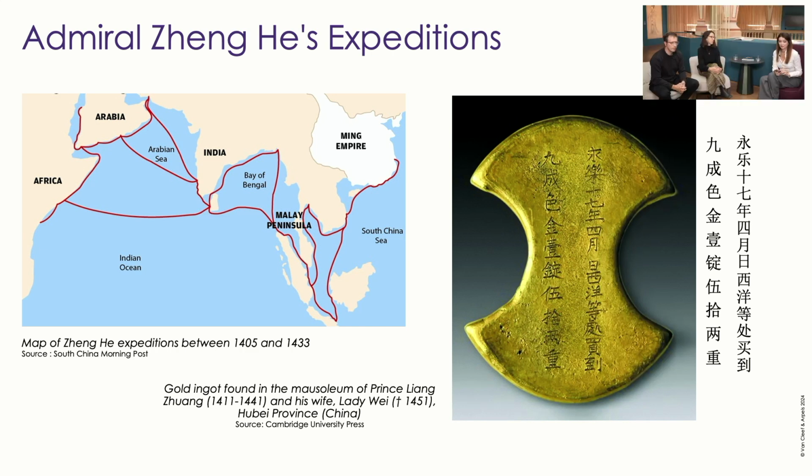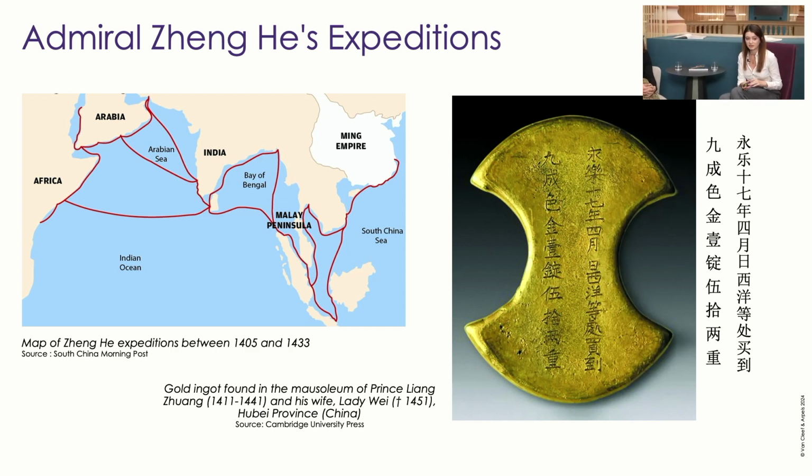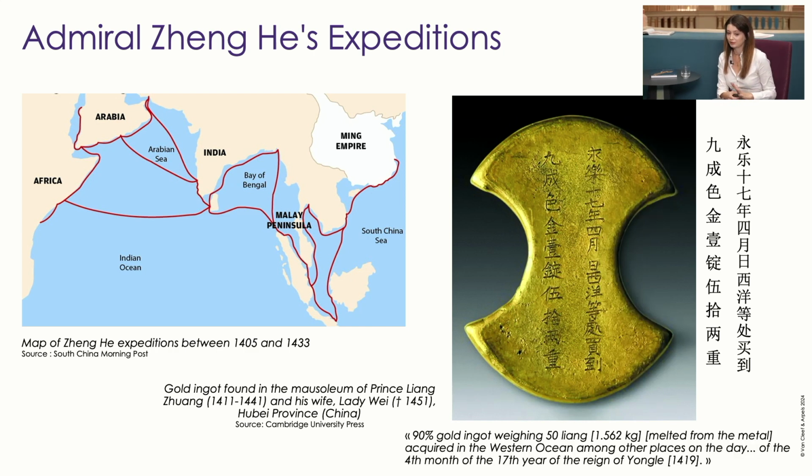Yes, and they found a grave, a tomb, in which they found many pieces they can relate to the expedition of Zhang He, for example more than 500 goldsmith pieces and many gemstones. And some of the gemstones are really related to Zhang He because only the maritime expedition could have brought them, for example turquoise from Nishapur, so it's from the Iran and Persia sector. And they also found these gold ingots, on which there is a very interesting inscription.